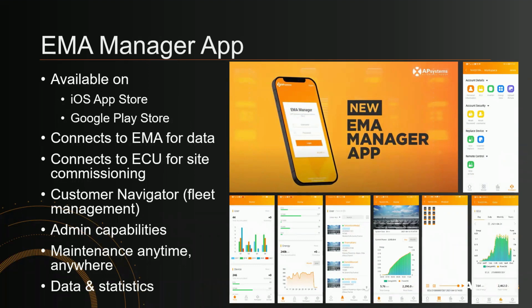So we use this. It's essentially everything that the EMA offers, but on your smartphone through an app. So you can also see your fleet view there. You can also see the module level monitoring of each of your systems that roll up into your account. So every site that you've done an installation will be accessible here.